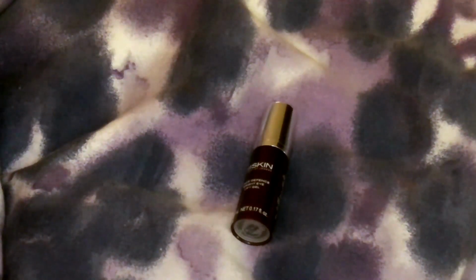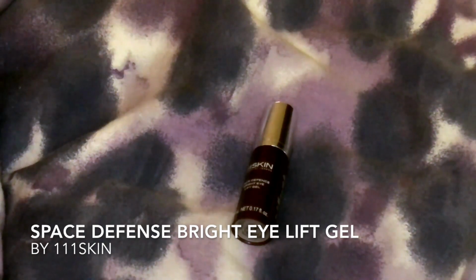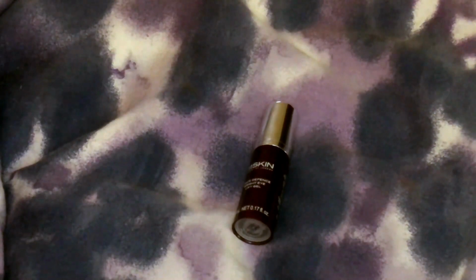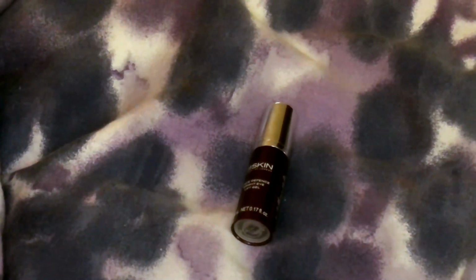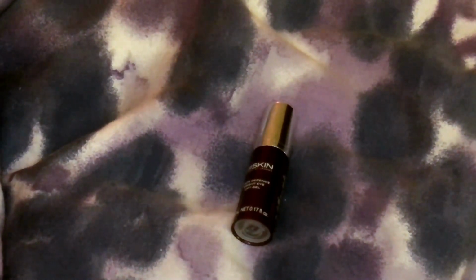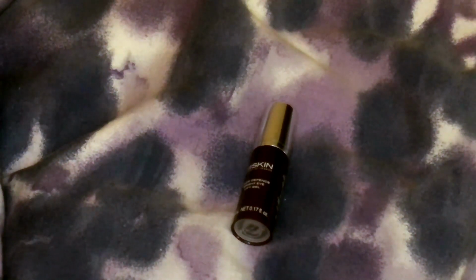Hello there, beautiful people. Today we are taking a look at the 111 Skin Space Defense Bright Eye Lift Gel, 0.5 ounces. This lift gel reduces dark circles, puffiness, and fine lines, stimulates collagen production, and protects from pollution, and hydration. A little bit about this product.